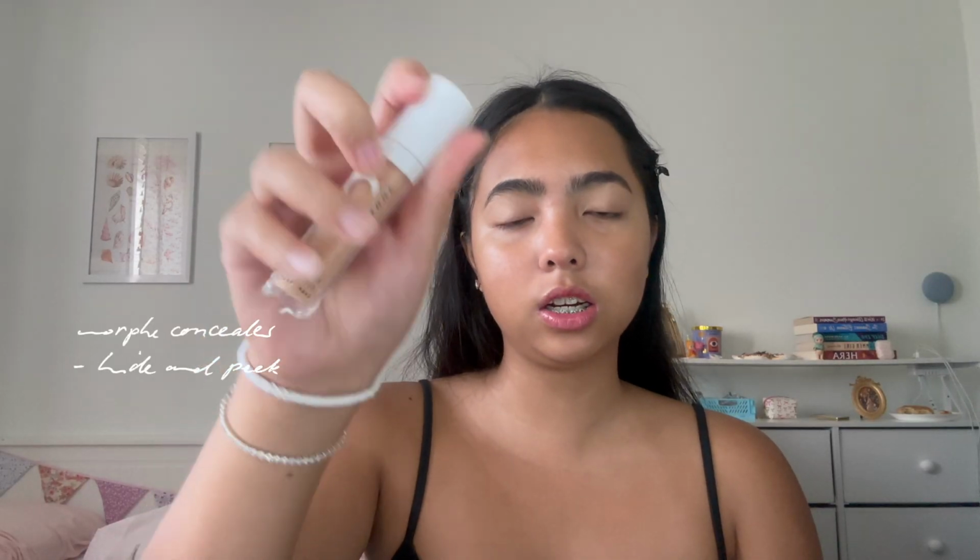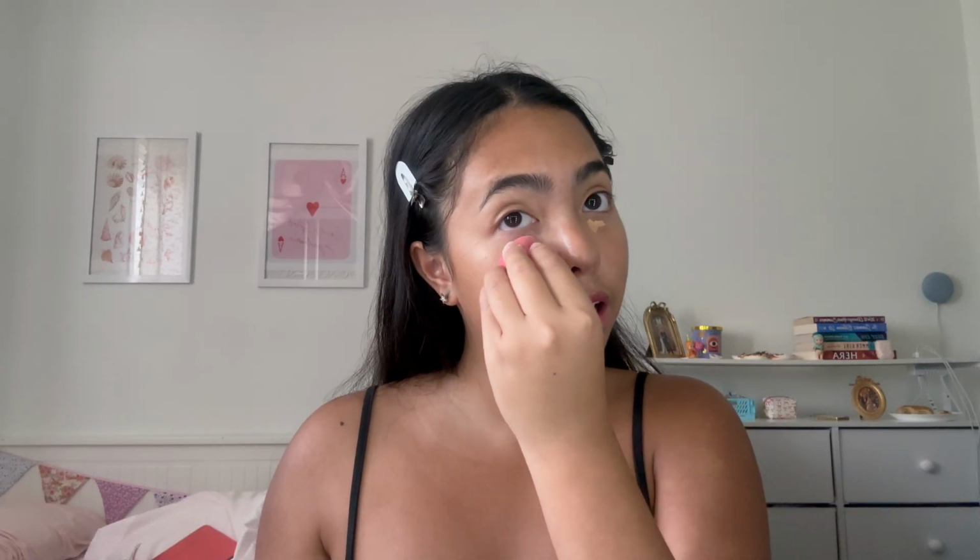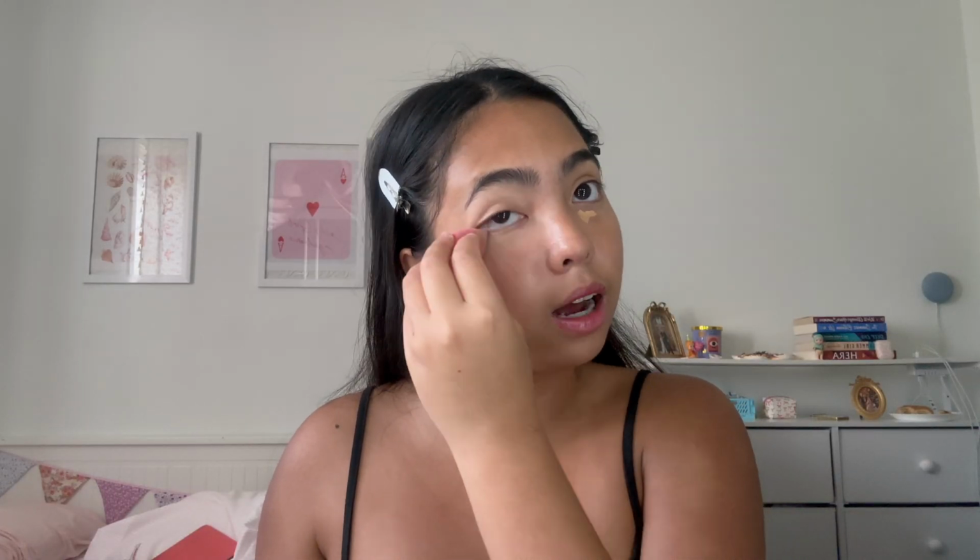So I use, this one's really old, this is actually my sister's, but I use this Morphe Hide and Seek concealer. I don't really do a base for my skin when I'm doing my makeup, because it just feels so heavy on me, and I don't want heavy makeup on me every single day. But for today's sake, we are going to be concealing these eye bags. So I do one under my eye.